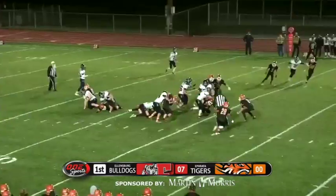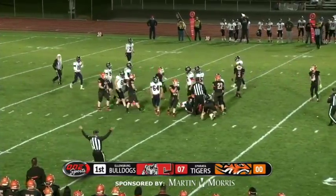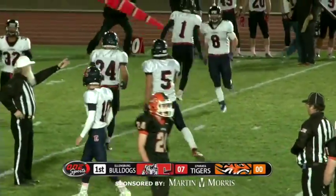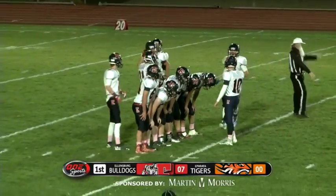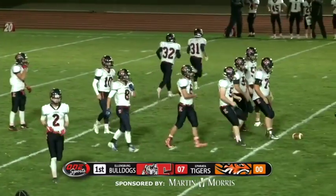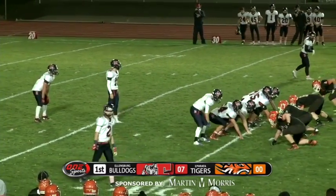Hand off to Sherwood. Big hole up the middle. He's still going. A tough run for the 1st down. Well, it's tough to bring down somebody that's got the leg strength that he has, but they're controlling the line of scrimmage right now, big time. Gain of 11 yards on the play, good for a Bulldog 1st down. So 1st down and 10 from the 40-yard line.